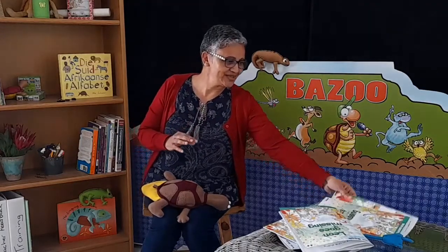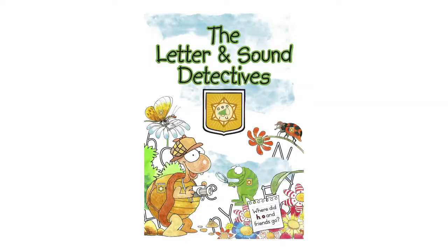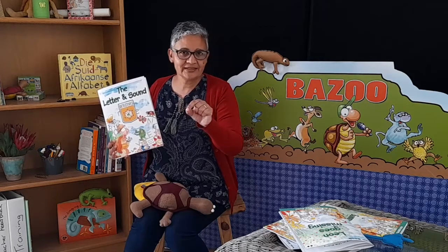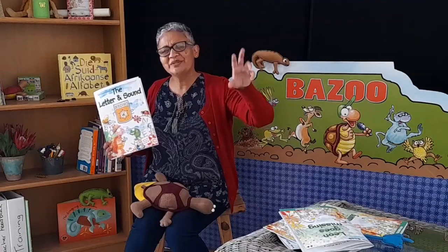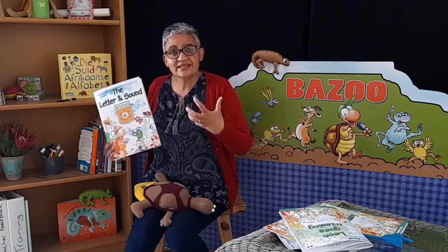Colleagues, now what we've added to this reading series is the letter and sound detective book. This is our phonics book. We know that surface structure and deep structure is both important if we want our learners in the end to read with understanding. Remember, they are all going to write the very same matric exam, and so we need to equip them with the necessary skills.